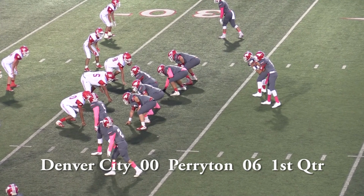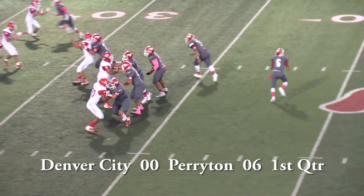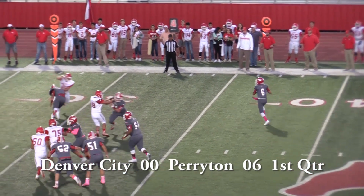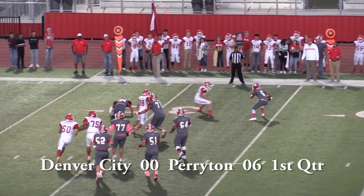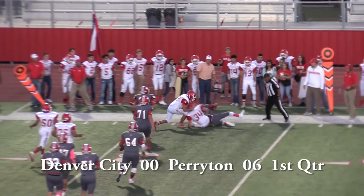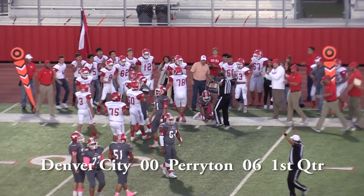So let's see. First drive, run, score. On defense, stop, get the ball back. So far, check marks on both sides of the ball for the Rangers. Yeah, let's just stick with that formula, and we can do that all night. That'll suit us just fine. Repeat steps 1 and 2.